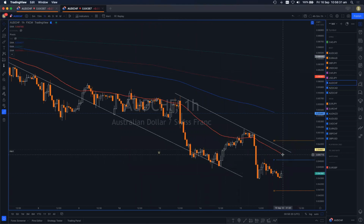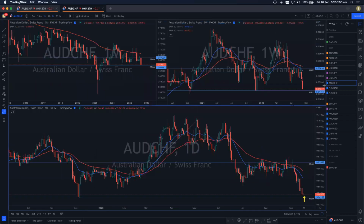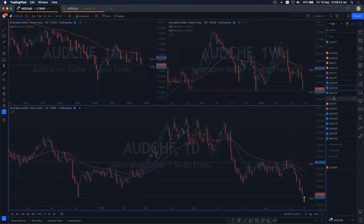Waiting for a break of the 1 hour 50 and a retest, something like up here. I'll have to shift my chart over. And that could give a nice little trade. That's one I happened on Monday, but worth keeping an eye on. Keep your CAD.